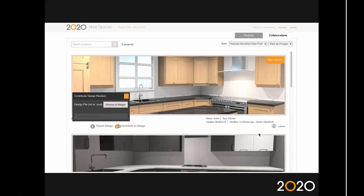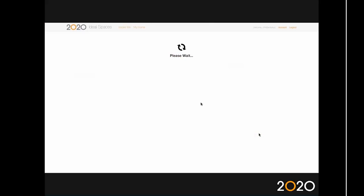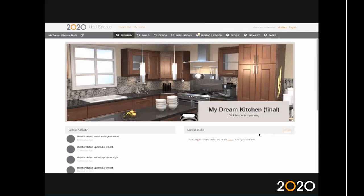So here, in the same project, I can choose a design, the same design that I was working on, and then it will automatically create a new version of the project.